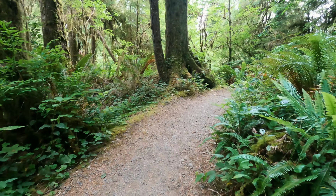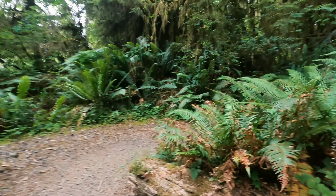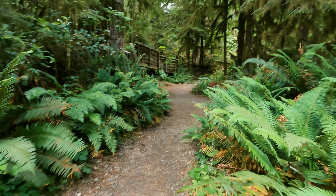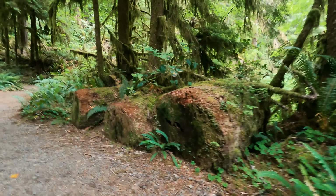So we're in the Olympic National Forest. We're in the Olympic National Forest, and we're on a rainforest trail.